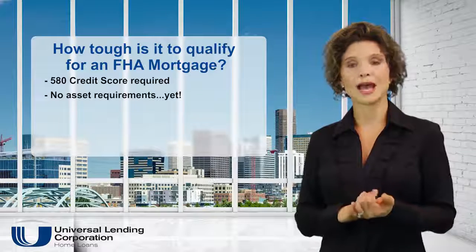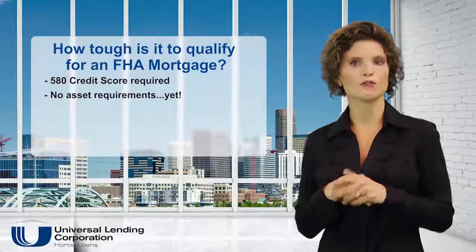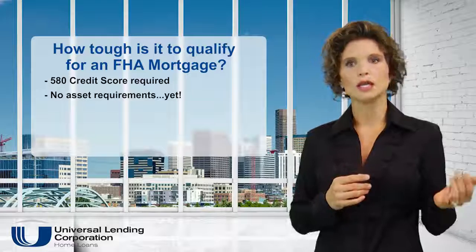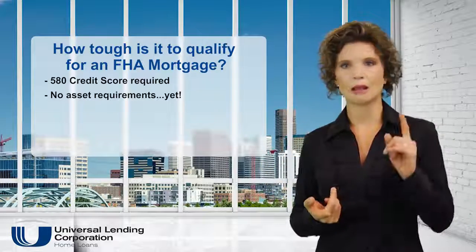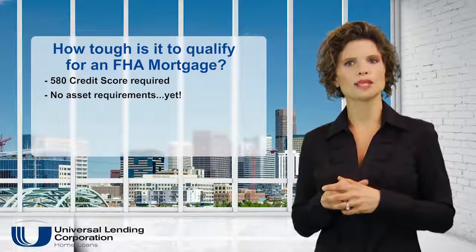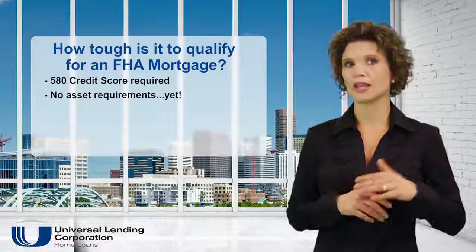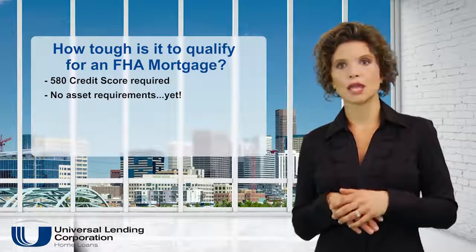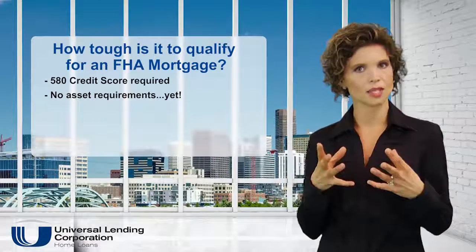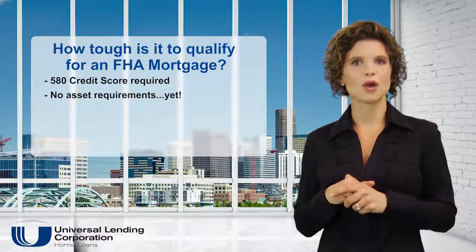No asset requirements yet. There are supposed to be, coming down the pipe, requirements per FHA of 1 month PITI, 1 month principal, interest, taxes, and insurance in an account somewhere in their name. It could be a bank account, a retirement account, somewhere an asset. But right now, it really depends on the quality of the file. You know, you can get an approval with very little money in the bank, but fantastic credit. Or you could get an approval with a lot of money in the bank and mediocre credit. So it's the whole package. The systems that underwrite these files in the computer system, they want to see low risk.